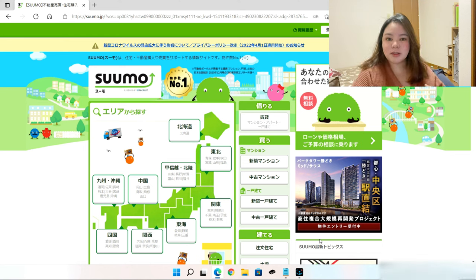The first website that I'm going to show you is called Suumo. It's one of the most popular websites in Japan when looking for an apartment, or just apartment shopping or window shopping. That's what I call it, and I usually do it when I'm bored. It's a big website where you can see properties from different estate agencies and also from private apartment owners, landlords. So let's check it out.